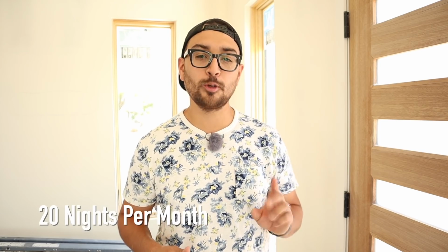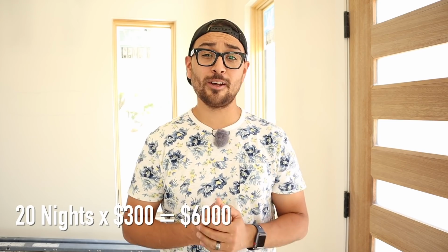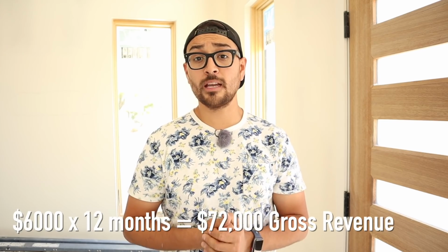20 nights times $300 a night is $6,000 a month. $6,000 a month times 12, $72,000 a year. When you factor in that your monthly mortgage is about $1,800, which equates to about $21,000 a year, you are roughly speaking making about $50,000 a year on Airbnb on this house itself, which is awesome, right?